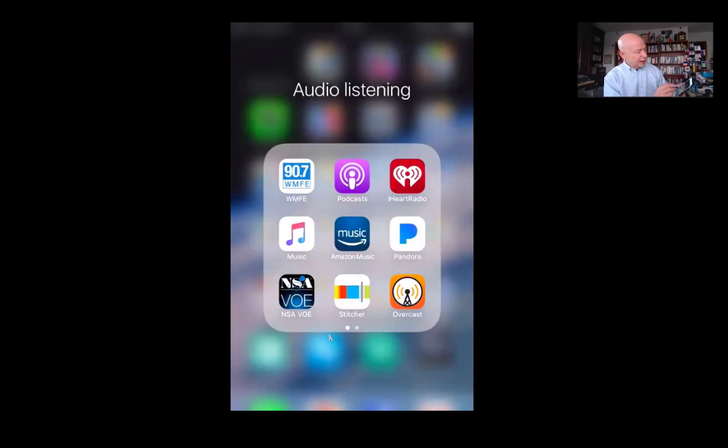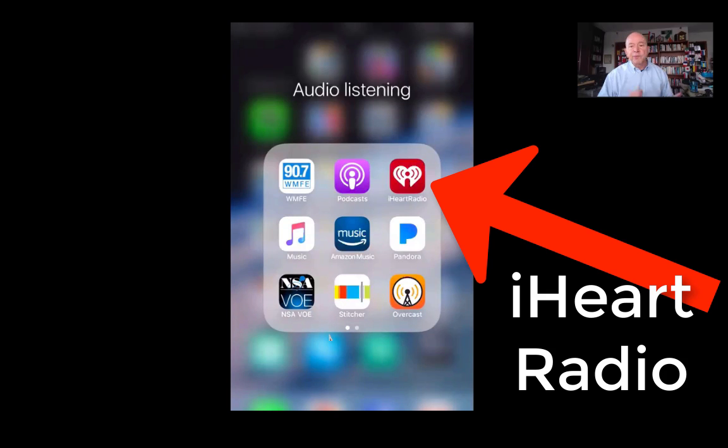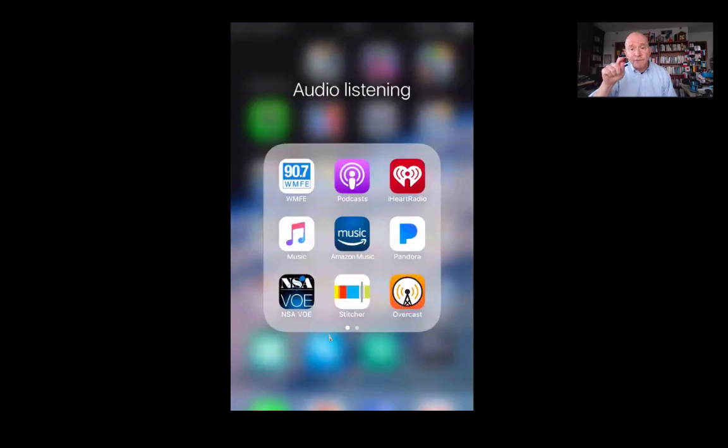Let me give you one more here. There's a little bonus: iHeartRadio. You'll see that in the upper right corner there. You can program in the radio stations you want locally or wherever they might be. If you've moved and you really liked a particular station in another part of the country, you can probably get it on iHeartRadio. That's a great little tool, and I recommend getting it.